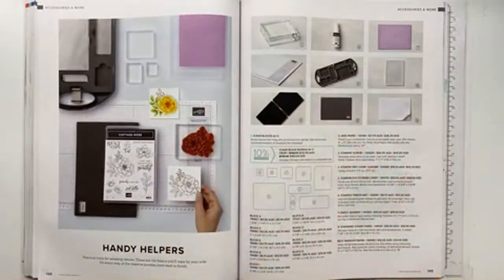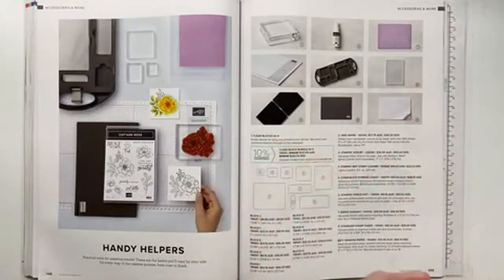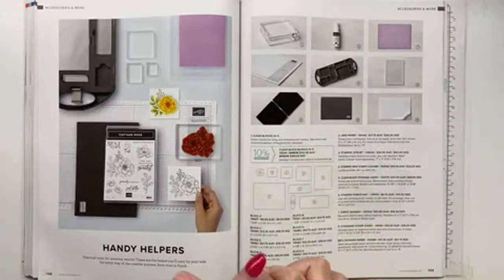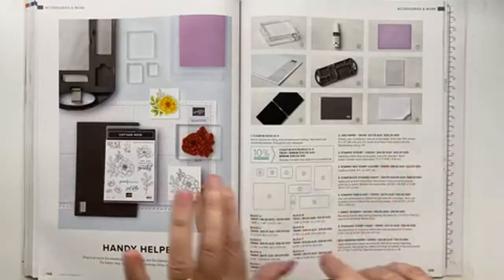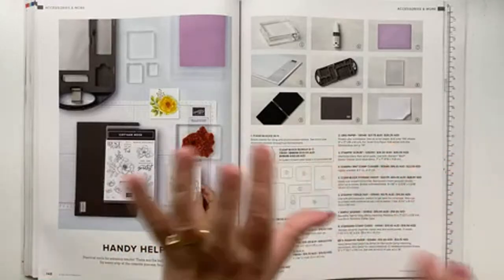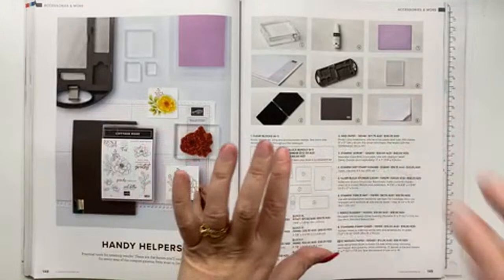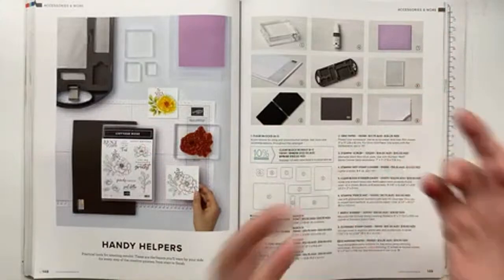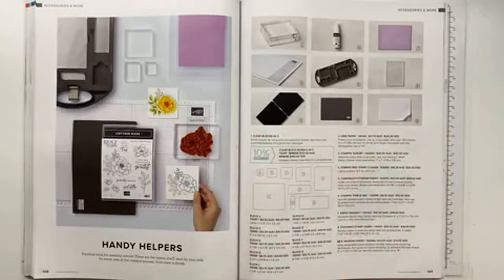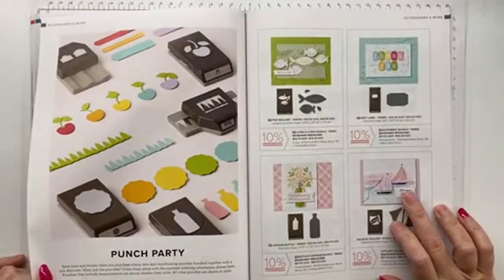All of our blocks and cleaners are the same, but we do have a new addition on this page, and it's masking paper. So it's very thin paper that has an adhesive back. So you could stamp a rose on it if you wanted to layer some roses and not have them impeding with each other. You could stamp the rose, cut it out, pop it down, then stamp, and the rose that you stamp is going to appear behind the rose that you have masked. I have ordered that, so I will show you how that works.